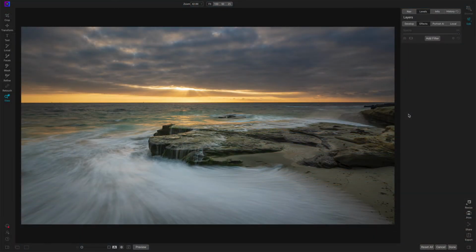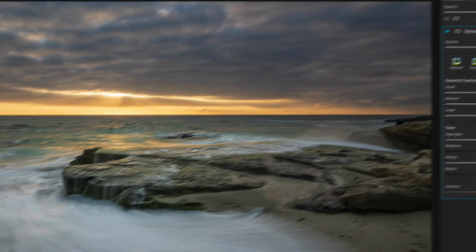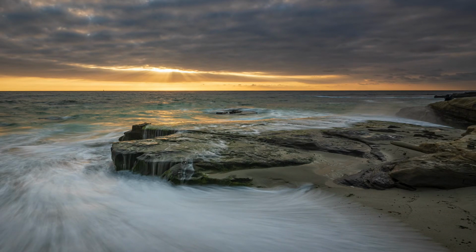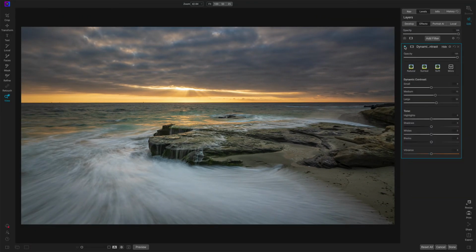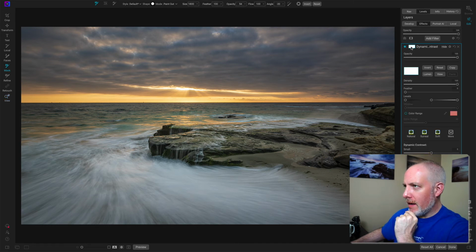Here I am in On1 Effects. Let me get that dynamic contrast filter added, and I'm really paying attention to the rocks, before and after. Actually, you know, for the scene overall, it looks pretty good, but I want it to really accentuate the rocks, and so I think the way that we'll do that, open up the masking area.